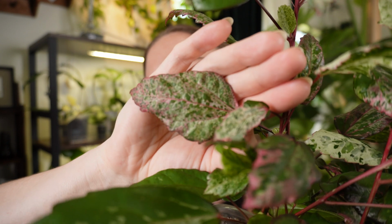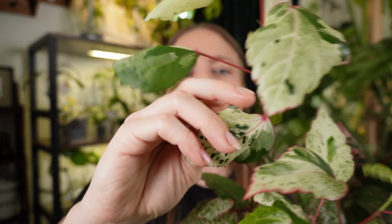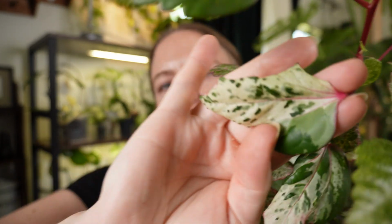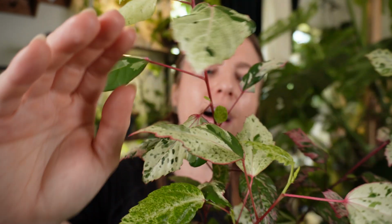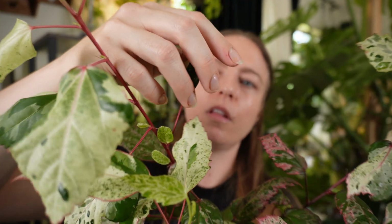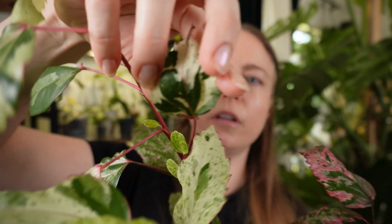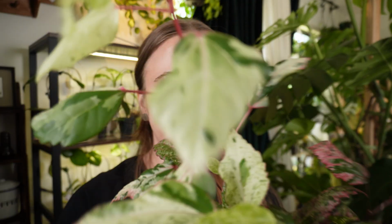Oh my gosh, come on. Come on, man. And then you have leaves that are kind of sectoral variegation, but it still has that spotty look. We've got leaves that are more minty, more white. This one's got a lot of that sectoral variegation. It's a little curled up, but you can't really see it on that one. This one you can.